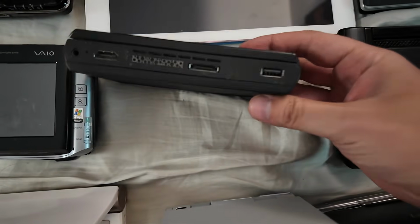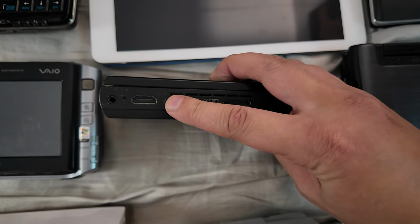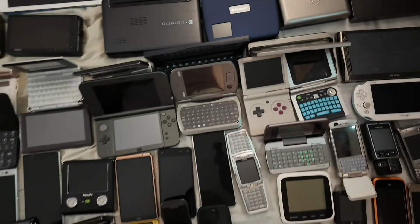Also, this came with a nice docking station with HDMI, believe it or not. See that? Full-size HDMI back in 2007. That was ahead of its time. Okay, let's move on to the next row here.